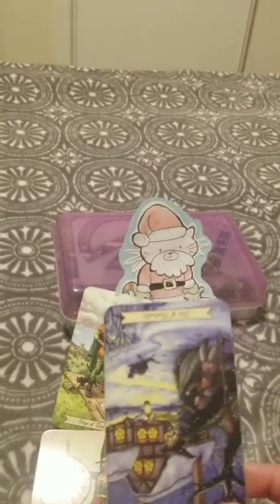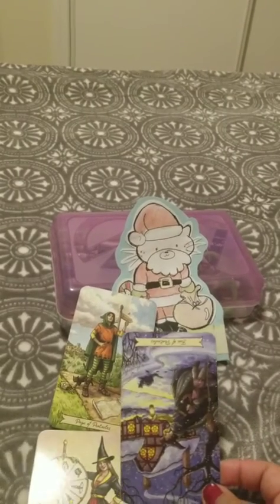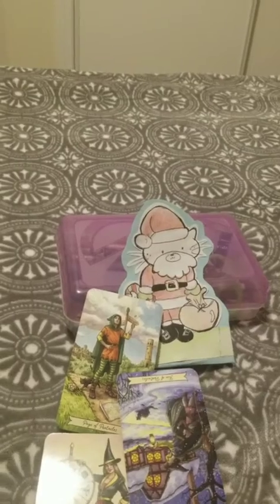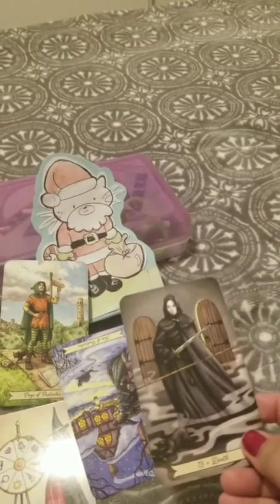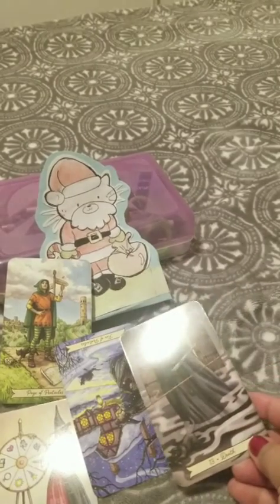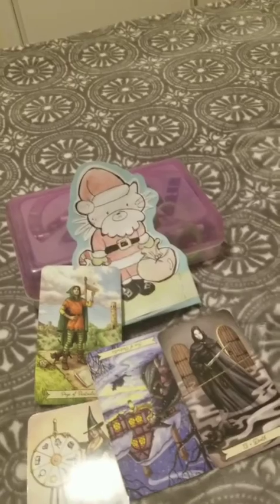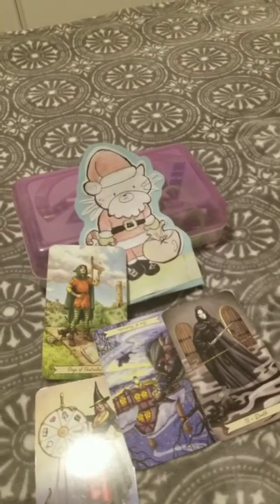Okay, so yes, 5 of Pentacles in reverse. So that lack type of situation is over now, especially financially. You'll have some kind of windfall, but there is Death here, so I'll explain that in a little bit. Okay, so stay tuned. My battery is literally 4%, so I have to do this super fast.